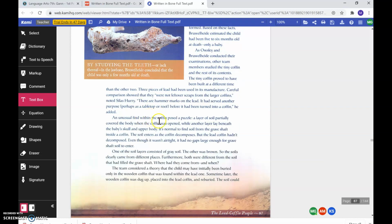An unusual find within the coffin posed a puzzle. A layer of soil partially covered the body when the coffin was opened, while another layer lay beneath the baby's skull and upper body. It's normal to find soil from the grave shaft inside a coffin. The soil enters as the coffin decomposes. But the lead coffin hadn't decomposed. Even though it wasn't airtight, it had no gaps large enough for grave shaft soil to enter.